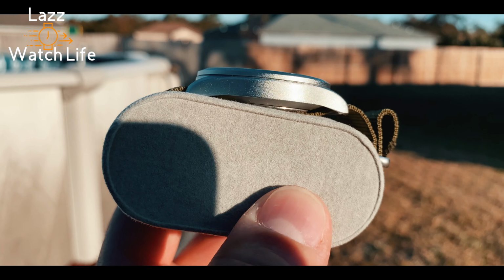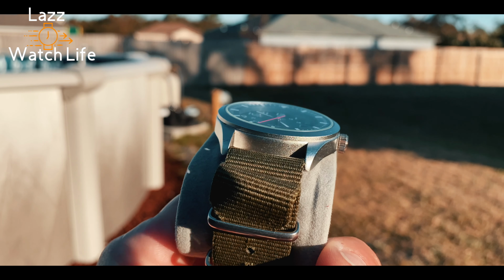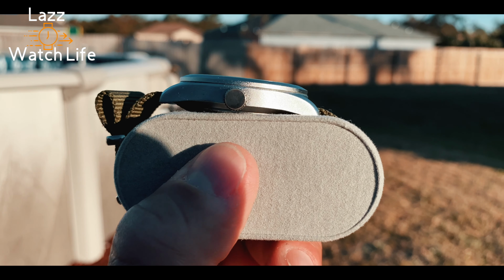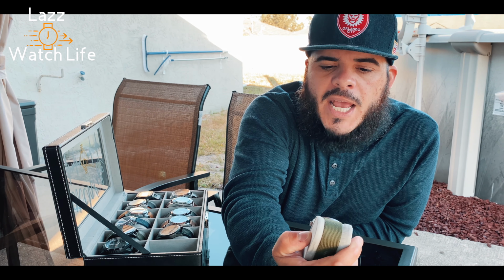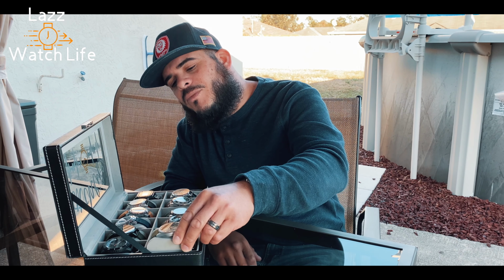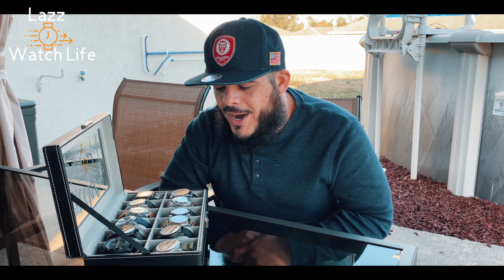The finish on the case, yeah, it's not that well done. But again, I like it more for the looks of this watch, and every now and then I like wearing this. This really looks very military style, and I find that very appealing. And the lume on this is not bad for the price. Oh, and by the way, the price on this, you ready for this? $18 is what I paid for that watch.